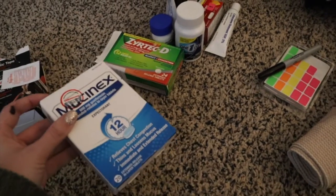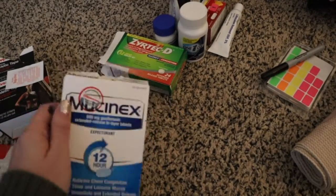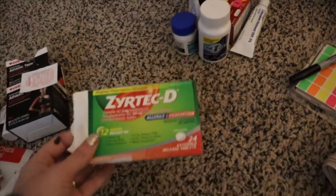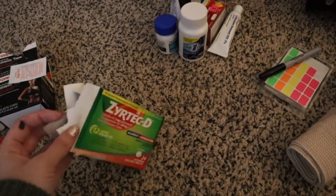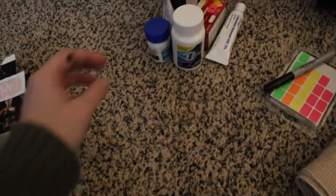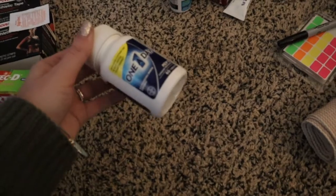Mucinex, we actually have a huge box of Mucinex and this one's expiring, so we're getting rid of that. And next we have Zyrtec D, and this is just going bad. And then we have these vitamins.